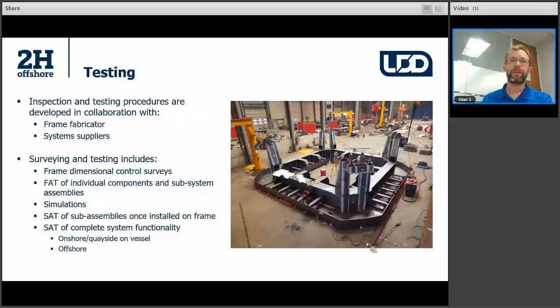In terms of testing and inspection, this goes really throughout the entire supply chain process. Of course, there's the frame fabricator, which has a lot of dimensional control, the usual welding procedures that need to be controlled and inspected correctly to ensure it lasts its design life. But maybe more importantly, you've got all the systems, the controls, the hydraulics, that all have to work together on multiple occasions, on multiple sites across the field. So they need to be really, really reliable.